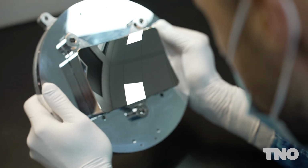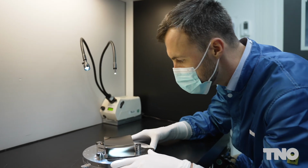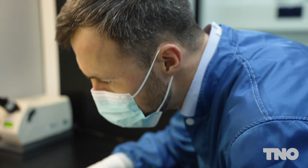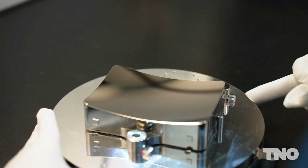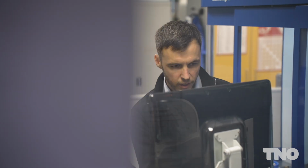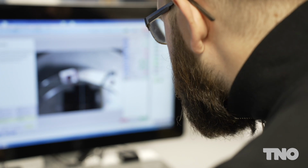For us, every mirror is specific and complex. We are doing freeform mirrors. The shape of the mirror is defined by the function, and it is not spherical or parabolic. In our case, it can be a very complex function that defines the shape of the mirror. So for this kind of mirror, we need to use dedicated equipment for measurement and also for manufacturing to be able to achieve the specification requested by our customers.